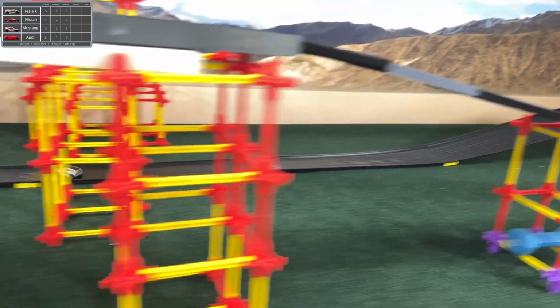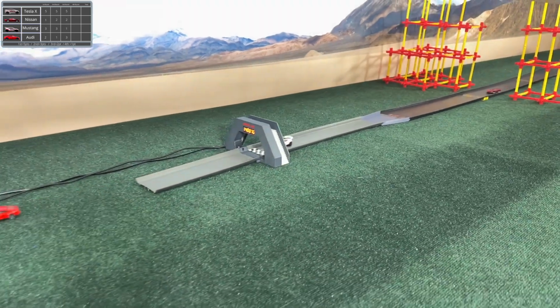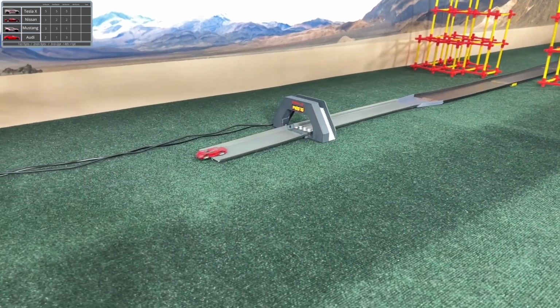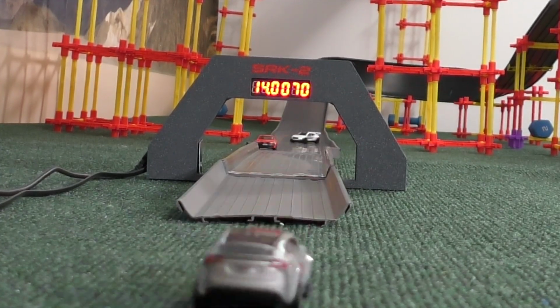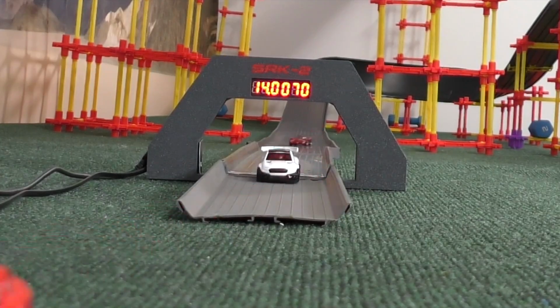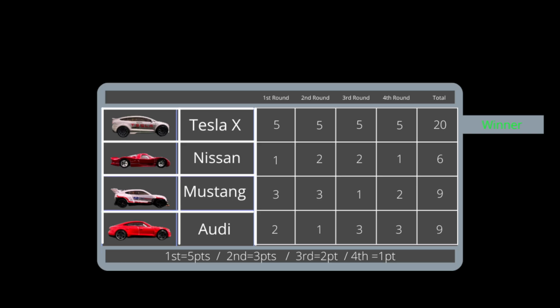Goes around that last turn pretty cleanly, but at the last second he starts drifting sideways a bit, probably losing some speed, which would cost him, I believe, the fastest time. Let's check that out. Oh no, he actually did beat the Lucid Air's fastest time, 14.007. Almost broke the 14-second mark, but didn't quite do that. But he has shown that the Lucid Air does have some competition.